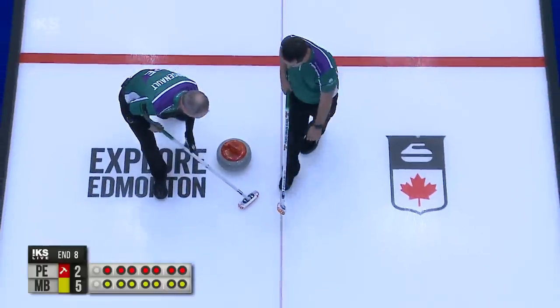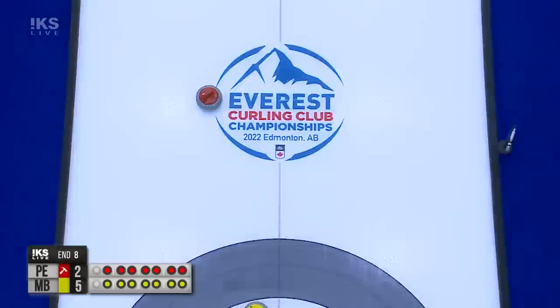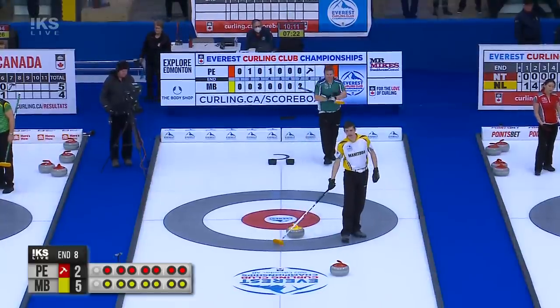Good. Nice corner guard. Choice here, looks like, yep. Zach's going to play the corner guard chip shot here.